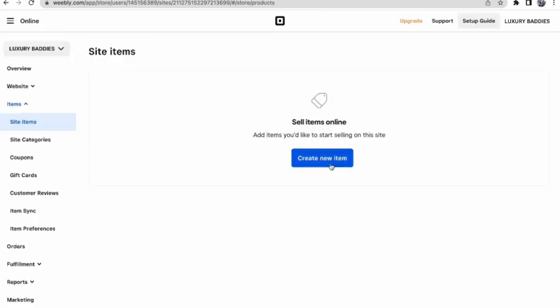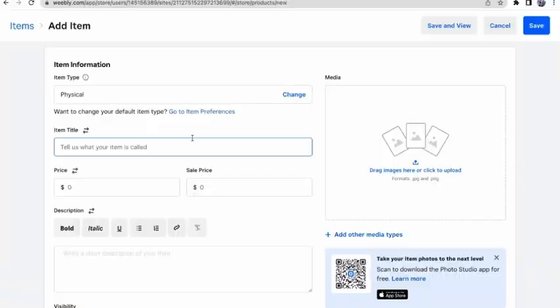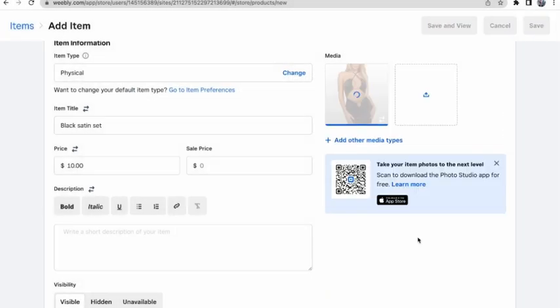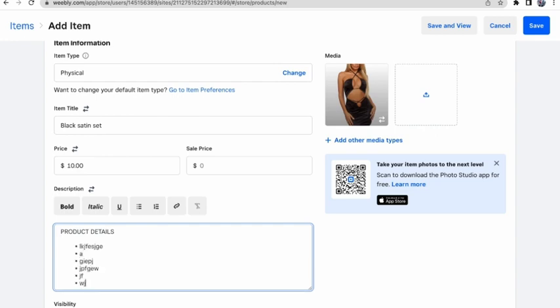Click on create new item, and then this first option here is going to be if you have a physical item, so shirts, furniture, whatever you can pick up, pack, and send out. The page itself is very self-explanatory, so I'm just going to do some quick little items for the purpose of this video. So we're going to call this a black satin set. Going to make it 10 bucks. And then here you can go ahead and upload your images and put a little description. So you can write in product details and put in blah, blah, blah. Put whatever you want there.